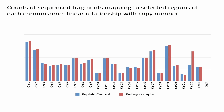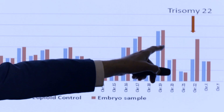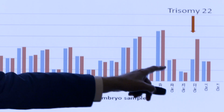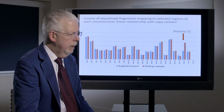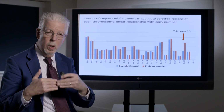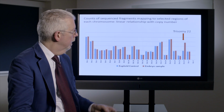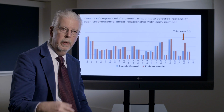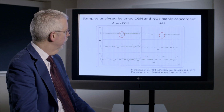But what we can see here in this particular sample is that we've got double the number of mapped fragments in the test DNA in red, the embryo sample, versus our euploid control. And so we have this very nice linear relationship between chromosome copy number in the original sample and the numbers of sequences that can be mapped to that particular chromosome.